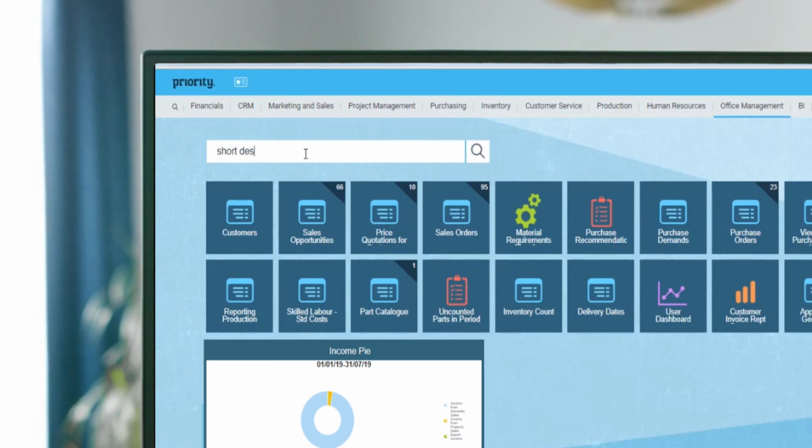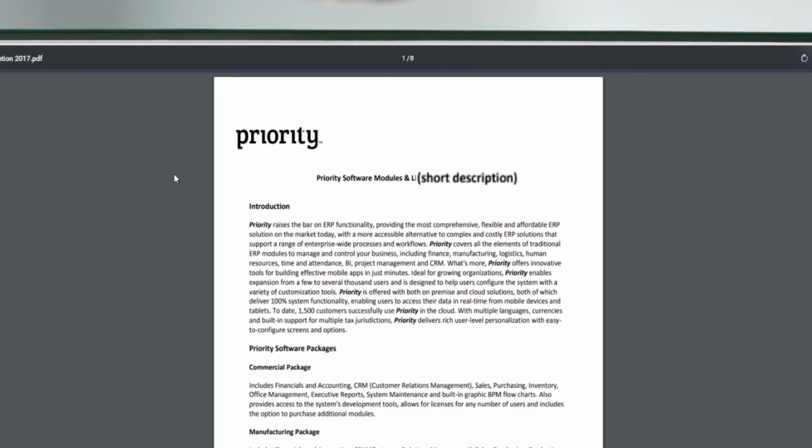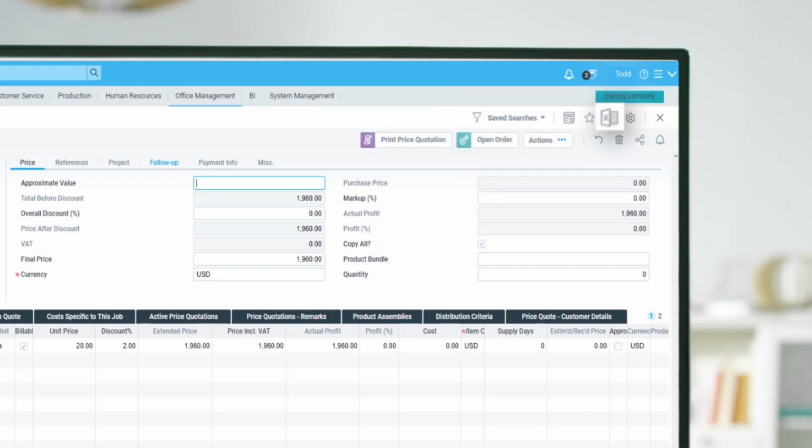Priority search bar scans fields and attachments. It's easy to find a price quote even from a word or phrase in the attachment. Save your search, print it, and even send it to Excel.